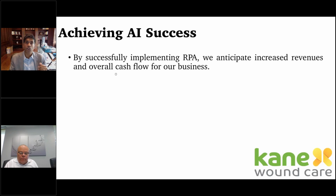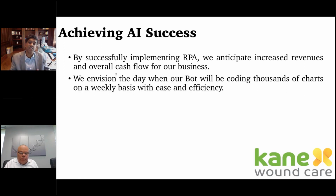Overall cash flows are going to be improved and enhanced, right? So we can reinvest into things that are going to make us more money, make us more profitable, and help more patients out, right? At the end of the day, that's what we want to do. We don't want to get bogged down with the minutiae of the day where we're looking at coding and wondering if these codes are accurate.